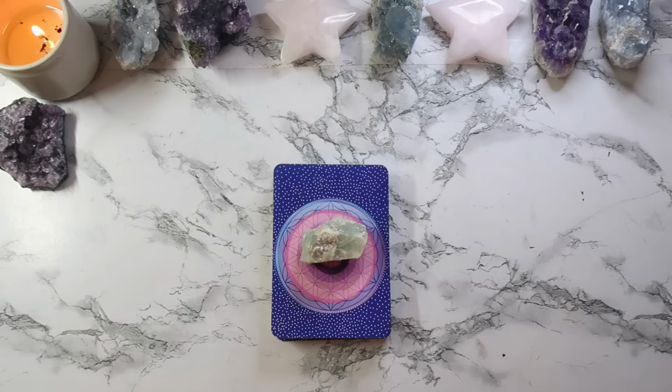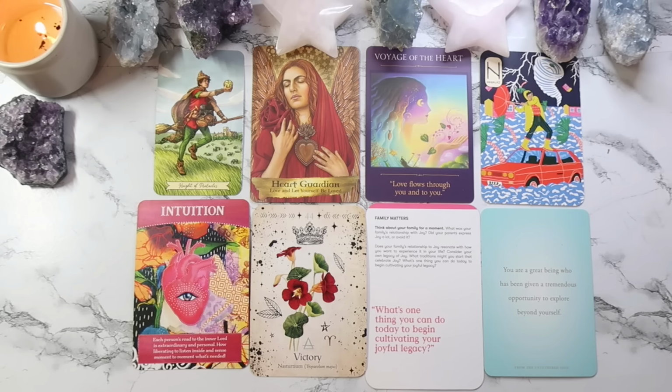Now let's dive in to your reading, all about answering the question, what is the most attractive thing about you right now? So the first card that I want to talk about here is the Knight of Pentacles.